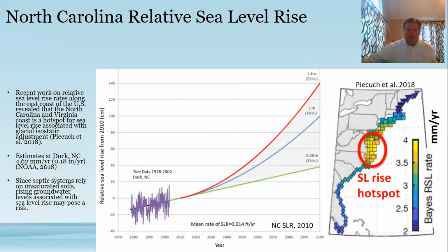When we compare North Carolina to the rest of the states along the Atlantic coast, including Virginia too, we're considered to be in a hotspot area for relative sea level rise. And in this recent study by Piecuch et al., you see I've circled here the area where relative sea level rise is increasing most rapidly along the Atlantic coastline. So we're a hotspot. We're fortunate to have several tidal gauges in North Carolina where long-term records occur. And one in the area of study is at Duck, North Carolina. They estimate about 4.6 millimeters per year of sea level rise there.